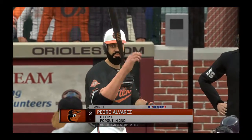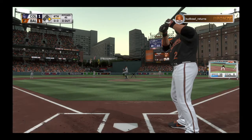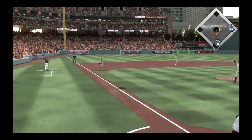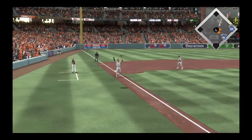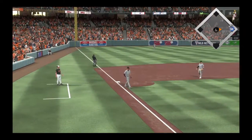Striding into the box, Pedro Alvarez. 0 for 1 after a pop out in foul territory his first time through. First delivery to him on the way. And here's a ball hit in the air. Arenado settles under it near second. And that's the first out of the inning.